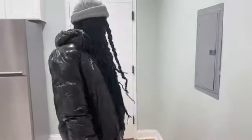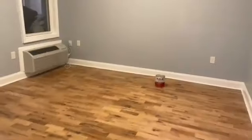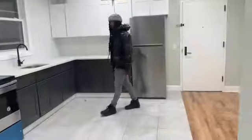Oh, it scared me. That door scared me. Now this room a nice size. It's a 2-bedroom. It's a cute, comfortable slide. That's what I'm talking about. Okay, sink. Oh, got the little, you go around, you come this way.